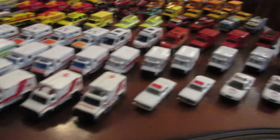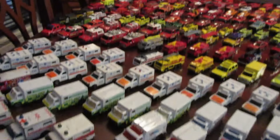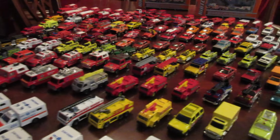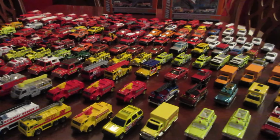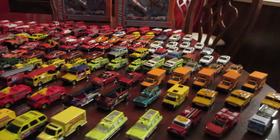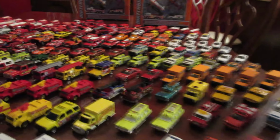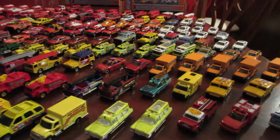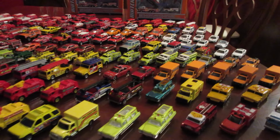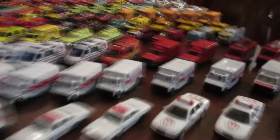So here we have the remaining of my ambulance collection, the ones I really like. And on the back here, we have what I call the spare units, which are used models and some other vehicles. I'm not really sure if I'm gonna eventually keep them or probably sell them, because maybe I just don't like the livery, or they're just not fitting my fire collection that I previously showed you. So anyway, let's take a quick look at the remaining ambulances.